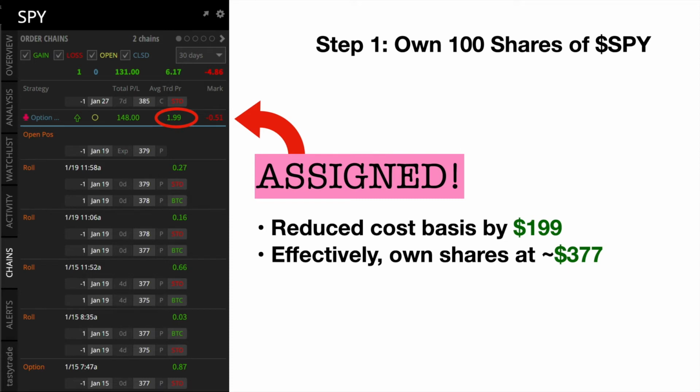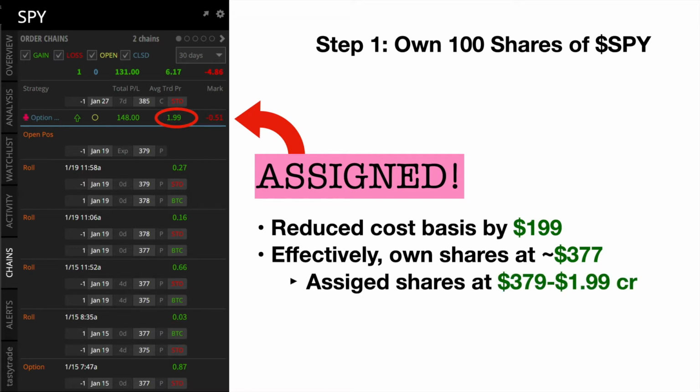But because I received $1.99 in premium, effectively, I own these 100 shares of SPY at around $377. And that's because I was assigned the shares at $379, subtract out the $1.99 in credit that I received, and that leaves us with $377 per share. So I'm already off to a great start. Just simply on trade entry, I'm already up.